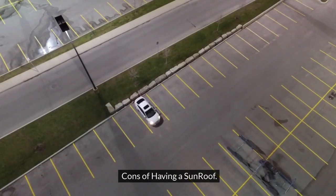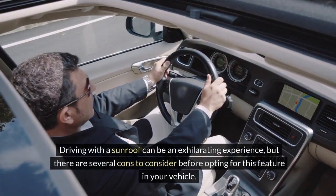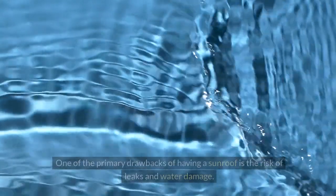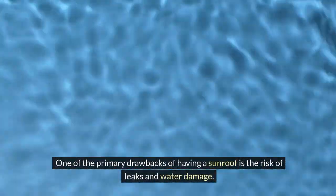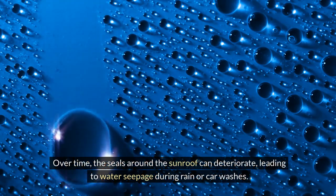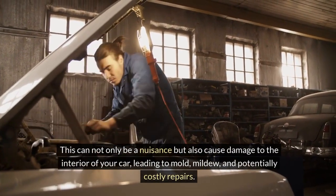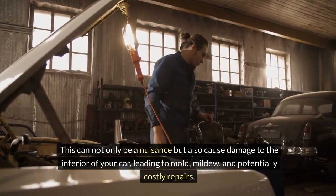Cons of having a sunroof. Driving with a sunroof can be an exhilarating experience, but there are several cons to consider before opting for this feature in your vehicle. Risk of leaks and water damage. One of the primary drawbacks of having a sunroof is the risk of leaks and water damage. Over time, the seals around the sunroof can deteriorate, leading to water seepage during rain or car washes. This can not only be a nuisance but also cause damage to the interior of your car, leading to mold, mildew, and potentially costly repairs.